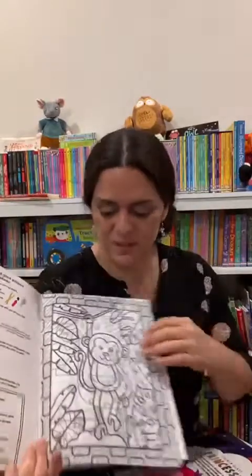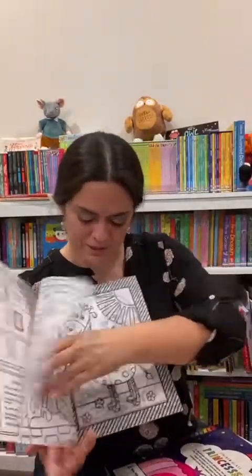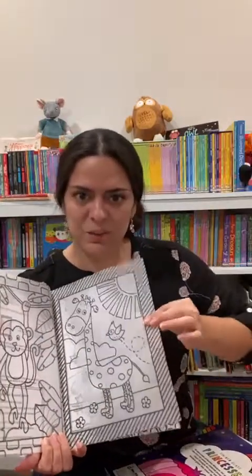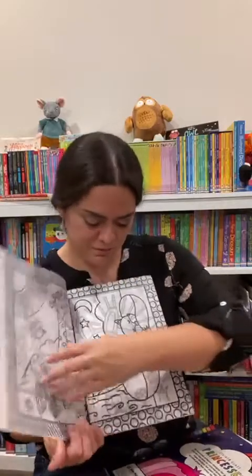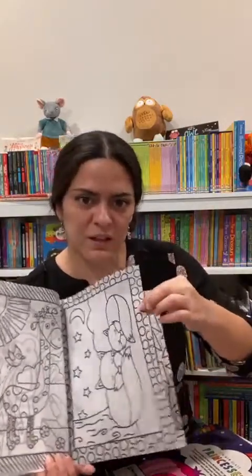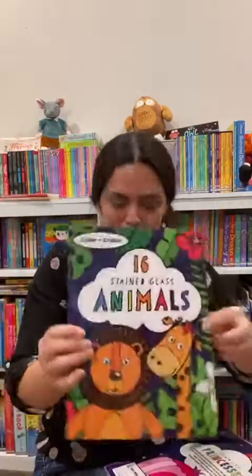Here's animals. Again, kind of hard to tell because the pages are see-through. There's a monkey. There's a giraffe. How cute is that? Can you tell what this is? They're foxes. They're all snoozing foxes. So super cute.